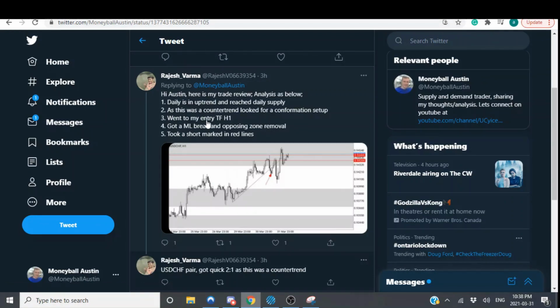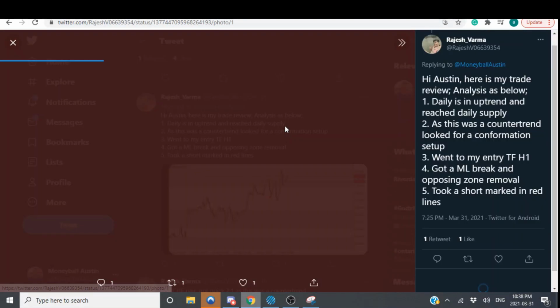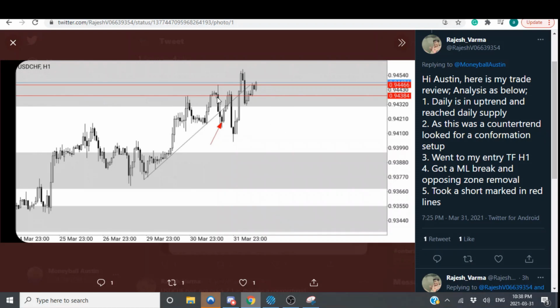Number three, he went down to his time frame, the 1 hour time frame. This is it right here. He got the momentum line break, opposing zone being removed. So I'm guessing that's a system that he's using about why he's looking to buy or sell. Cool. And then five, he said he took the short marked in the red line. So if we have a look here, he took this pullback right here when price came back up into that supply zone. Now I saw the exact same thing.